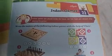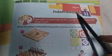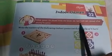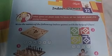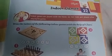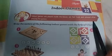Today I am going to discuss chapter 22. Topic is indoor games. So what is indoor games? Indoor games are played inside the house. We feel fresh and relaxed after playing the game. Actually, we play this game inside our house with our family members, brothers, sisters and parents. It is a very amusing game, and it keeps our mind fresh and relaxed after playing the games.